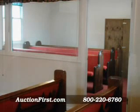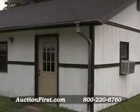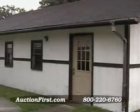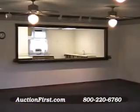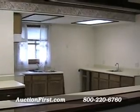We have an overflow facility. It seats about 150 to 175 members. We also have a heated baptistry, two outbuildings. One of them is a fellowship hall that seats about 175 people. It has a full kitchen, fresh paint, and roof.